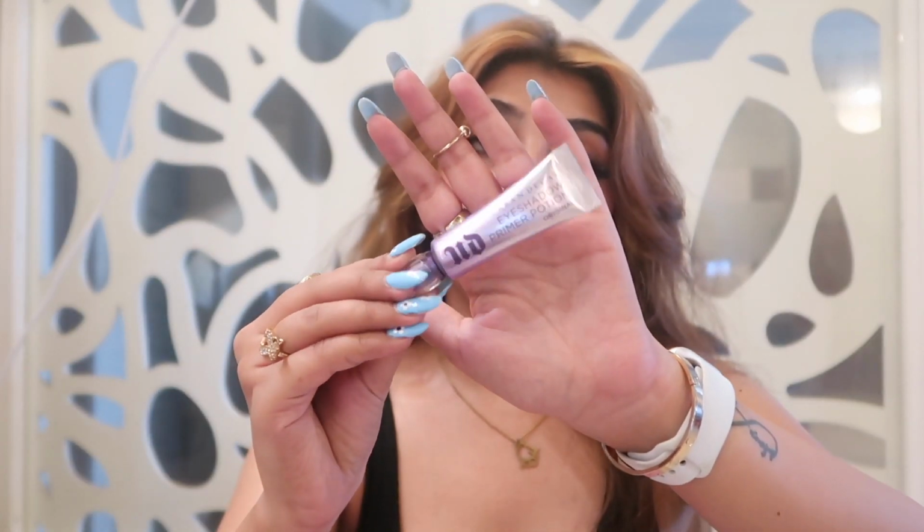This is everything. So the last thing that I have is actually eyeshadow primer from Urban Decay. I got this a while back and I hardly use it because I keep forgetting I have this in my makeup collection. So that was all for my primers, my face oil, my moisturizers. The primers are over. Let's just get on to the foundations.